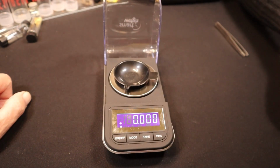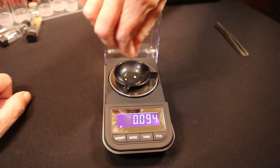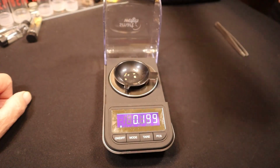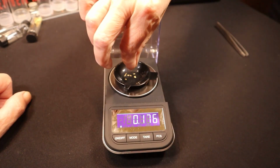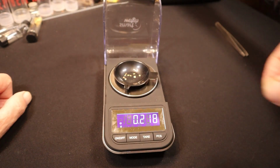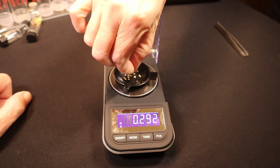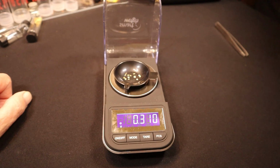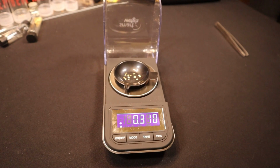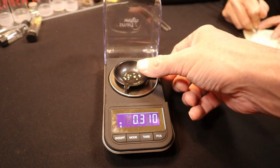All right, go right ahead. Here, I'll help. I'm gonna throw this little piece of wire gold in. Okay. 4, 5, 6, 7, 8. That was an airdrop. 9, 10, 11, 12. What's it say? 0.310 grams. What did I say? I said 0.35. I was trying to give him some credit. Mm-hmm. Yeah, 0.310 grams.